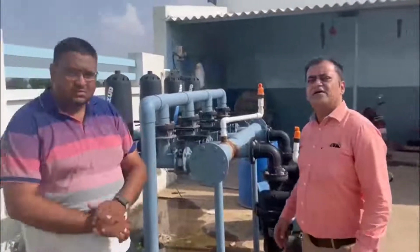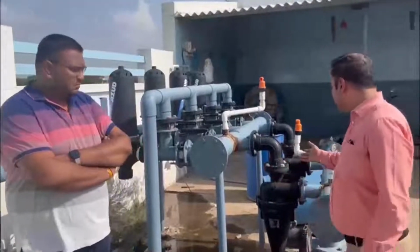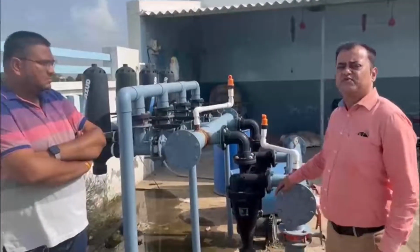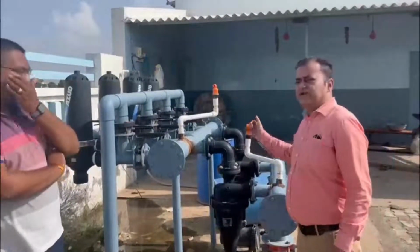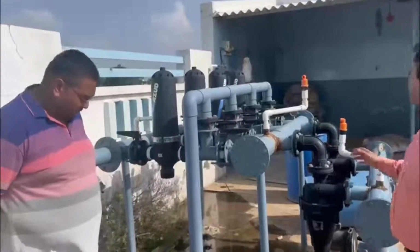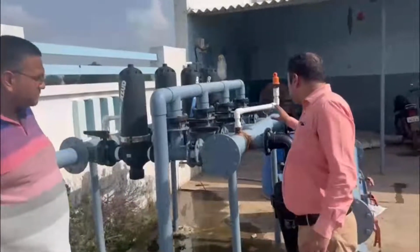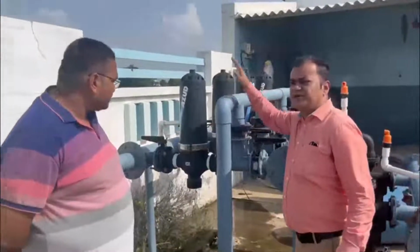Mr. Harsh, he is a farmer as well as an engineer. As an engineer, he has done such a beautiful design. You can see this is the inlet being fed to the hydrocyclone, followed by Harvel Azud disc filters. So the treated water from this hydrocyclone goes into the disc filters.